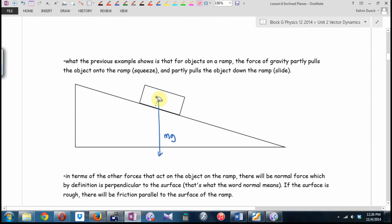And a parallel component. In fact, I call this mg, and the symbol for perpendicular is an upside down capital letter T. I call it mg perp. And I call this mg, and the symbol for parallel is two slanty parallel lines.